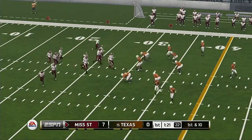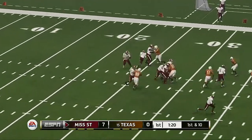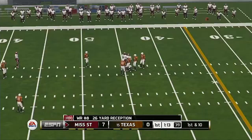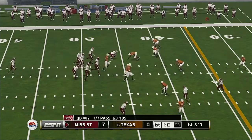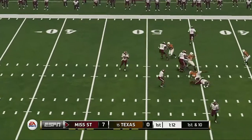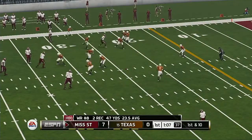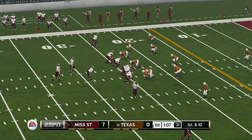First and 10. Ball on the 29. Mississippi State is up by a touchdown. And he is drilled at the 45-yard line. Quick pass. Tackle made at the 24-yard line. That one's more than good enough for the first down. Well, Brad, that is a great play by the quarterback to find his target past the marker to keep this drive moving.